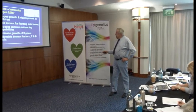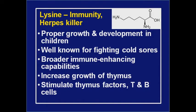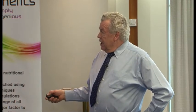So lysine is involved with the immune system, and proper growth and development in children. It's well known for fighting cold sores. I'm not sure whether it does actually fight cold sores or it just inhibits arginine. But you shouldn't give arginine generally if a person's got a tendency towards a cold sore, herpes simplex. And I think arginine we talked about earlier was in chocolate as well, wasn't it? There was another factor, was it stress? Stress built up arginine as well. So stress, chocolate, which is what people sometimes crave when they're under stress anyway, may be enough to bring out a herpes simplex rash, cold sore rash.